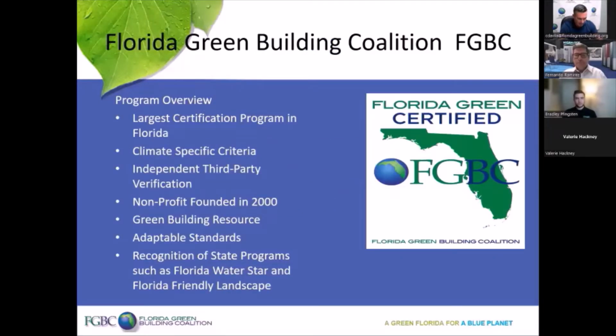FGBC is a nonprofit corporation providing third-party certification for green buildings, homes, and local governments within the state of Florida. Founded in 2000 and dedicated to improving the built environment in Florida.